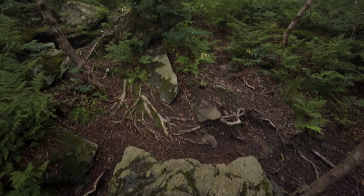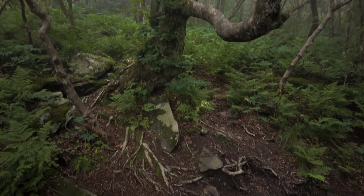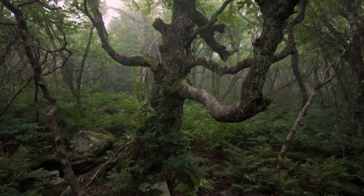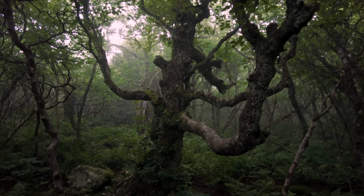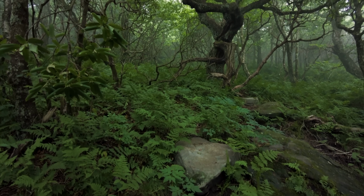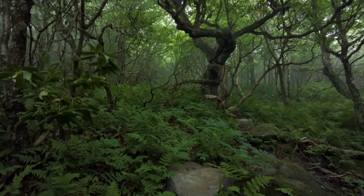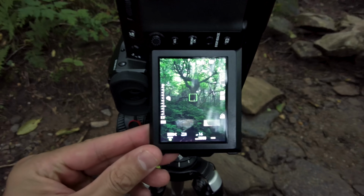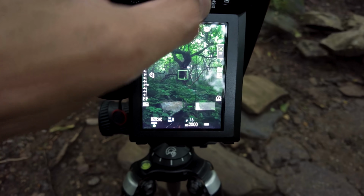I tell you what, I did not have to go very far. Maybe, I don't know, quarter mile in on this trail, I found this incredible tree up on a little bit of a hillside, I guess, and the fog or the clouds are kind of moving in and out, and there's some nice plants leading up to it. And this, let me just quit yapping about it and spin you around and show you exactly what the scene looks like. Absolutely gorgeous tree. And there is my composition right there.